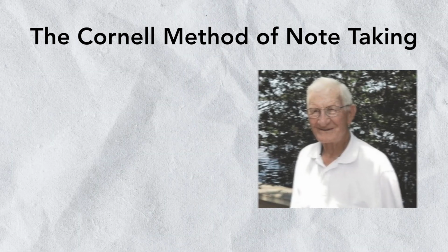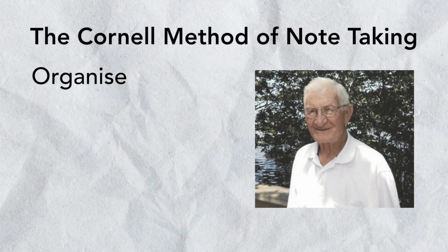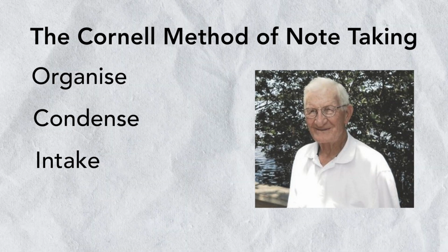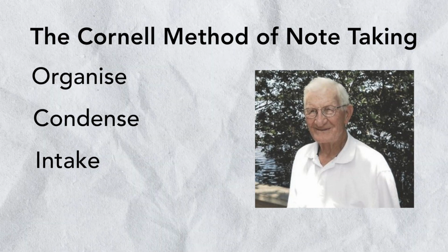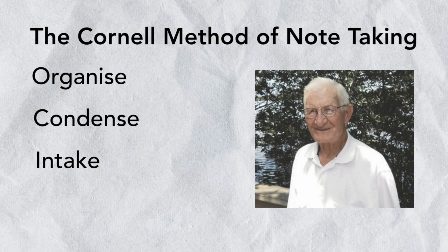In the 1940s, Cornell professor Walter Pauk developed this new note-taking system to give college students a better way to organize, condense, and intake knowledge. It's proven as an incredibly effective learning tool. Furthermore, it requires very little preparation, which makes it ideal for note-taking in a classroom. Here's how you do it.